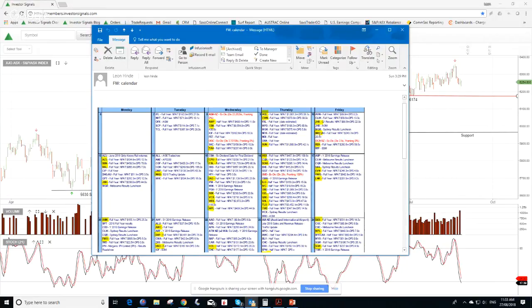News Corp maybe disappointed a little bit. REA I thought was a good result. AZJ, we keep that on our watch list. I think that creates a buying opportunity later this year, early next year. All the banks are really quite soft and under algorithm sell signals. JB Hi-Fi I thought did better than the market expected.